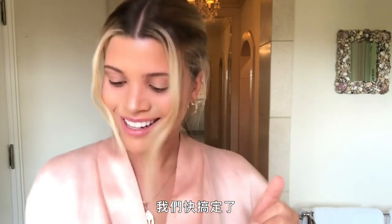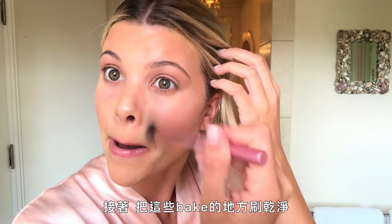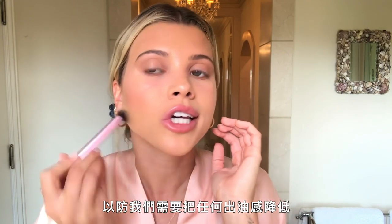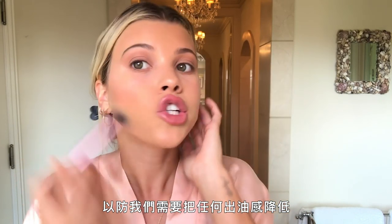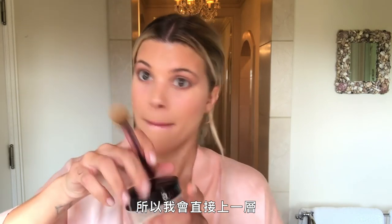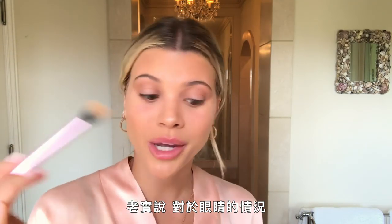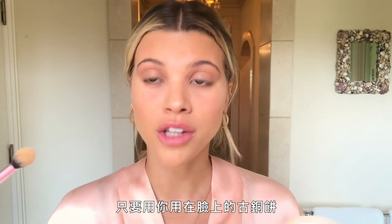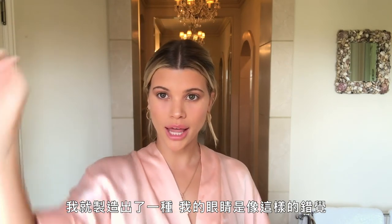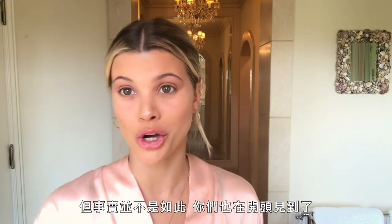Yes! We're doing it! Okay, so next, we're gonna blow out this little bakeroon. Wipe it all away to see what we're working with, just in case we need to de-shine anything. I don't really like to bake my forehead, so I'll just go back in with Laura Mercier and powder it. Honestly, for this eye situation, if you're nervous about it looks crazy, it looks dark, just use the bronzer that you use on your face, under your eye and around your eye. I've created an illusion that my eyes are like this, and they're not, as you saw in the beginning.